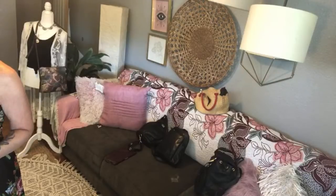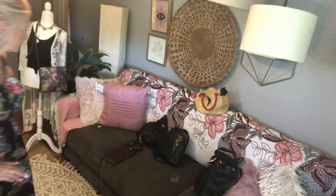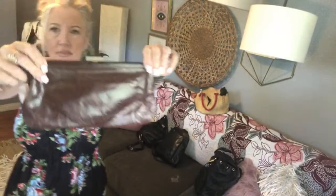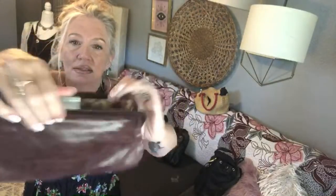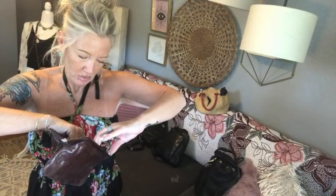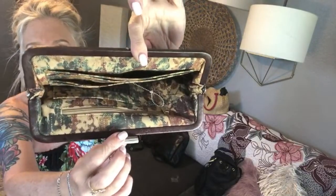All right, let's go to 12. Let's do this Hobo International. Hobo International clutch in a dark chocolate brown with silver hardware. So wear it as a clutch, as a catch-all. And then the inside has got this really cool floral pattern on it. It's got 1, 2, 3, 6 credit card slots, slip pockets, zipper pockets, all that. It's got everything in it. So it could be used as a large wallet or a clutch bag. And it's by Hobo International.